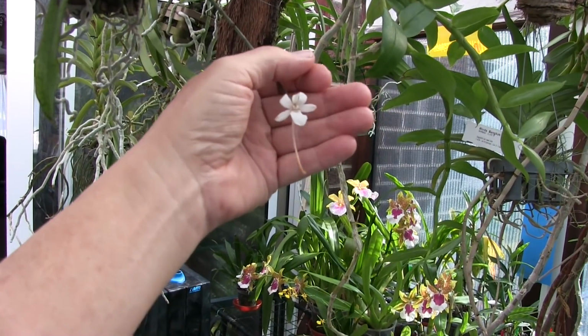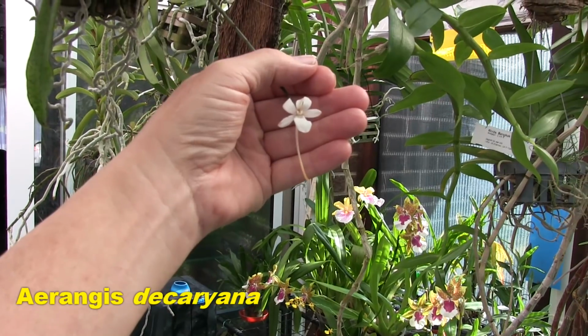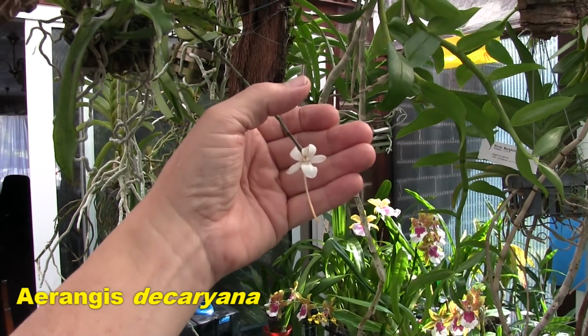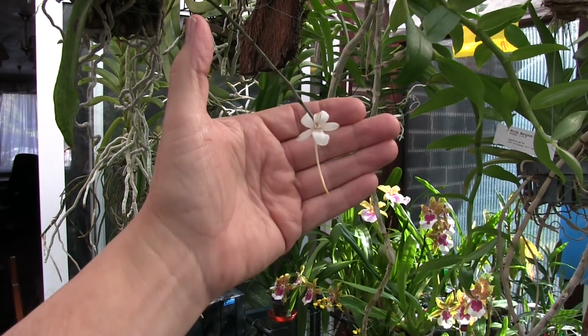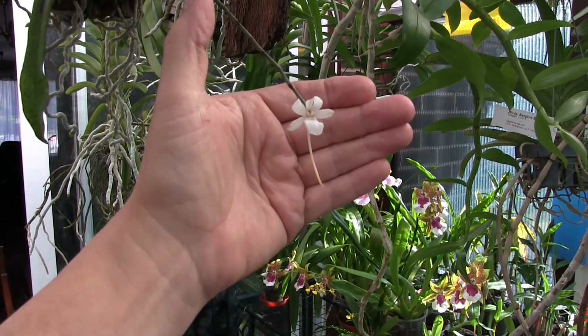There's always one gets forgotten. In the back of my mind I knew there was something lurking, but where I've shuffled everything around, this was in a different place, so I'd forgot it. This is my last remaining bloom on Angraecum decarianum, because all the others dropped when I took it to the Orchid Society. Nonetheless, there's one left. That may drop by Sunday, but tough.